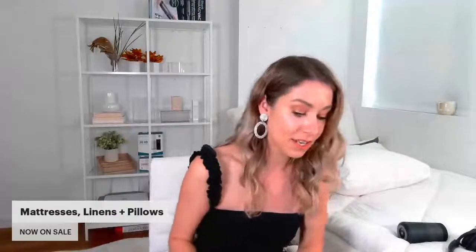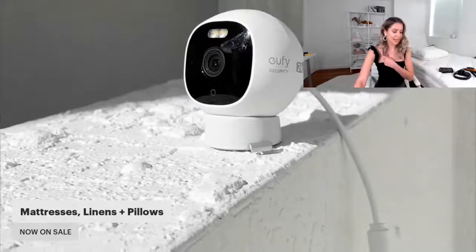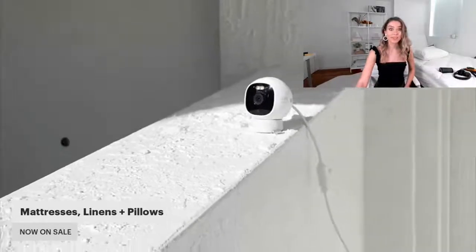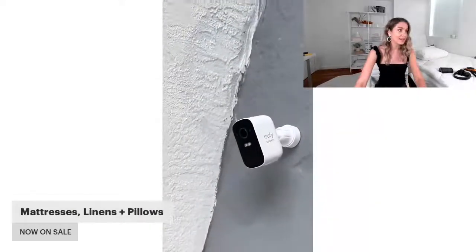This is the Eufy Security Solo Outdoor Cam. We have a little video of what this looked like hooked up, so I want to show that to you. There she is. No, that's a different one. Sorry. No, I don't have a video. Either way, this is the outdoor cam. This is it linked up. And again, I just have so many great Eufy security devices. Unfortunately, I didn't have the one I wanted to show you. But these are what they look like put inside.